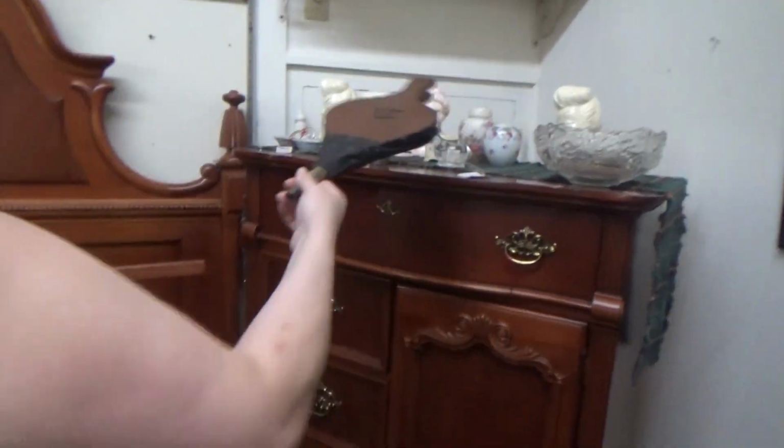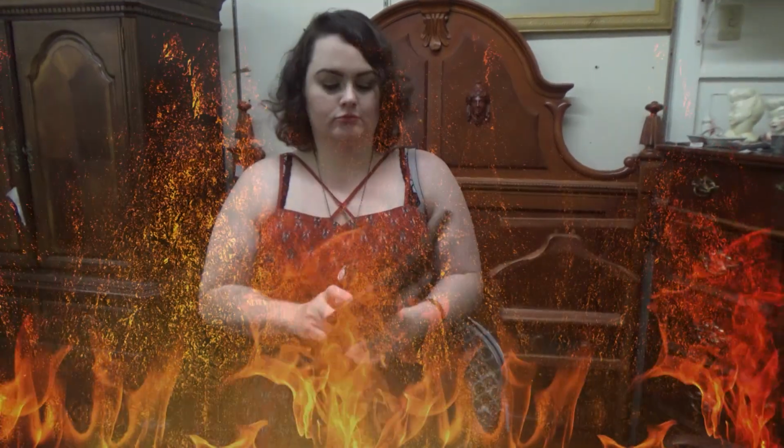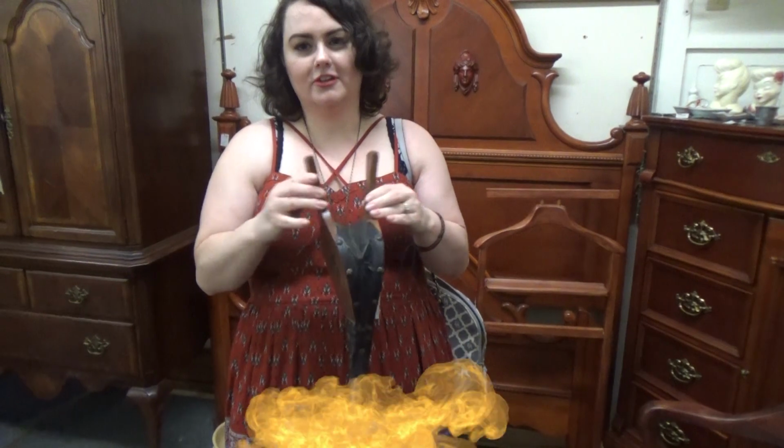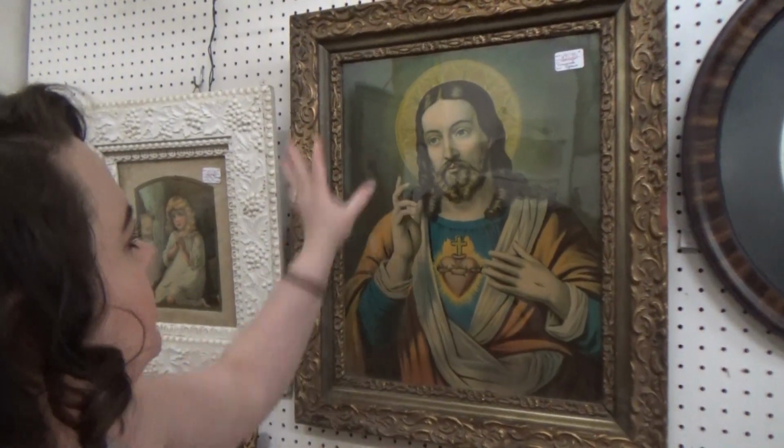Oh look, it's another bellows. Only it's a smaller bellows. This is really neat, actually. I can't stop doing it. Oh, it smells weird. I really love this Jesus painting.